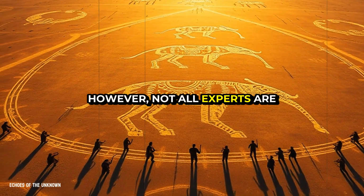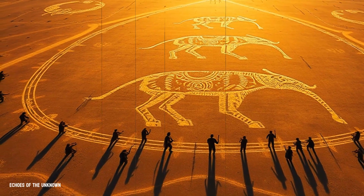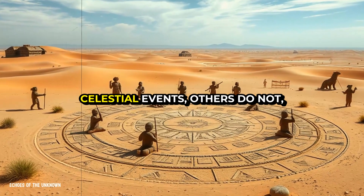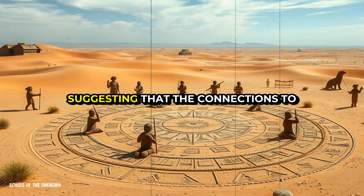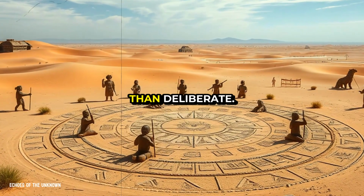However, not all experts are convinced by the astronomical alignment theory. Critics point out that while some lines do align with celestial events, others do not, suggesting that the connections to astronomy might be coincidental rather than deliberate.